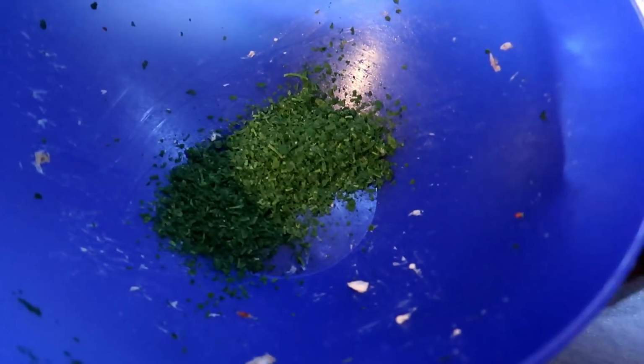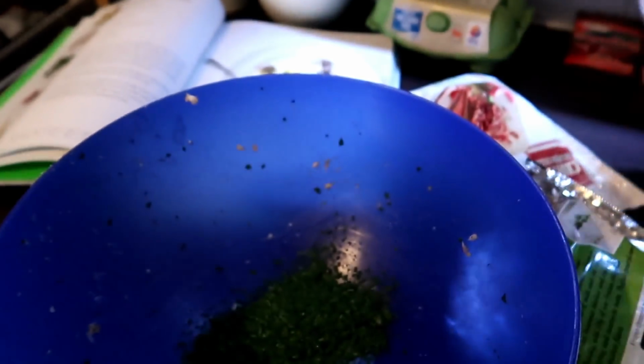So I'm going to make my sauce now. I put some parsley in, which should be half a bunch, so I've just gauged what that might look like. And then I'm just going to put some garlic in as well.